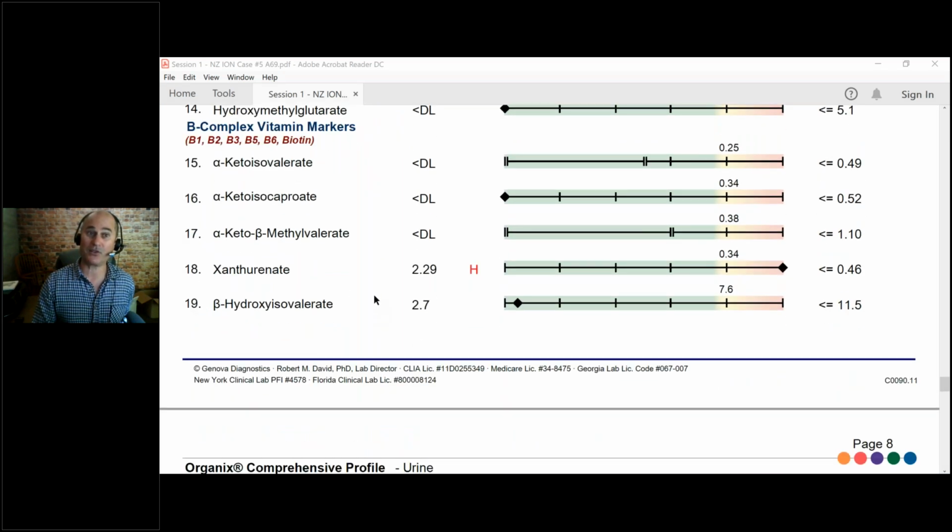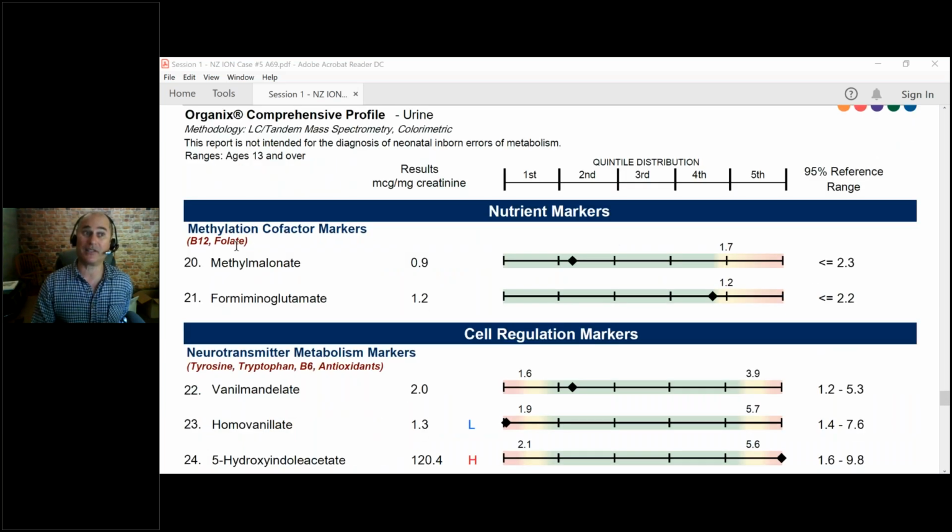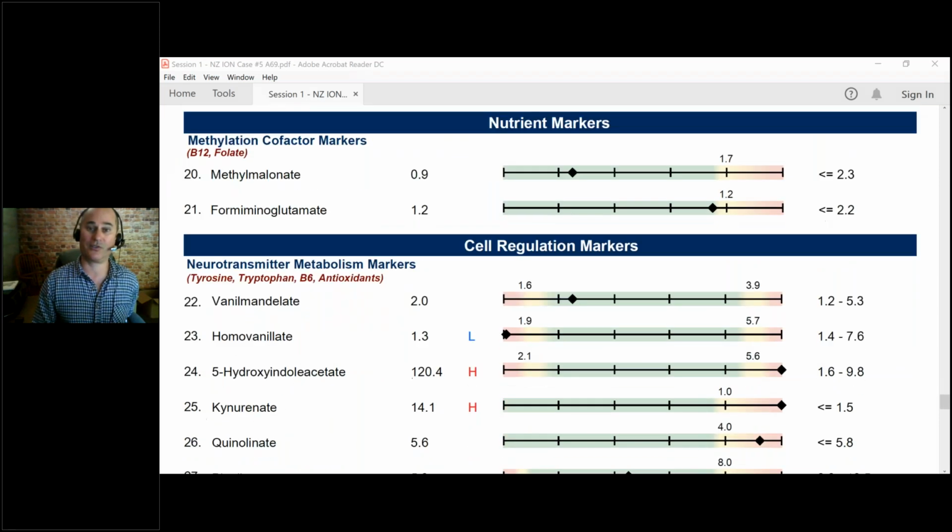B vitamins are measured. B vitamins are important for neurological function, for the breaking down of amino acids. They're important for all kinds of things. And then a lot of you may have studied or heard about methylation. So this test measures how well you're methylating. That has to do with vitamin B12 and folate, and whether those levels are normal in your tissues or not. If not, there's plenty of things you can do to fix that.